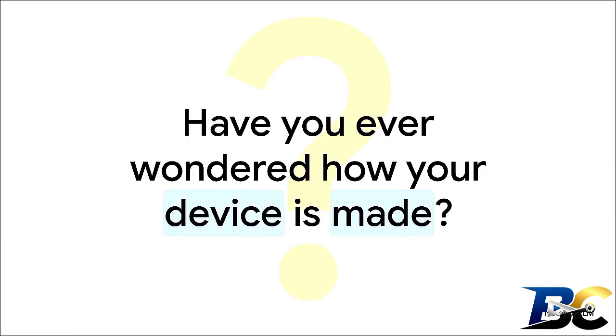I mean, really think about it. Just pick up your phone for a second. This incredibly complex piece of tech is something we totally take for granted. But where does it really come from? The answer is so much cooler than you probably think.